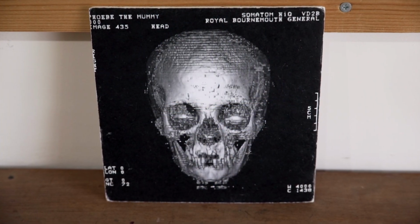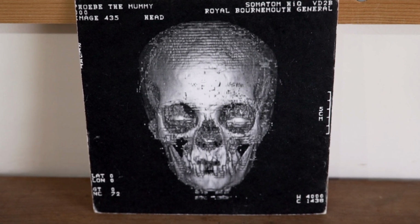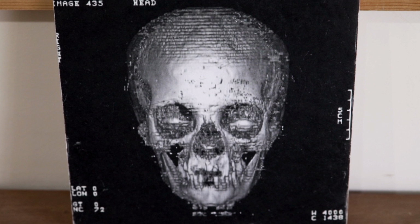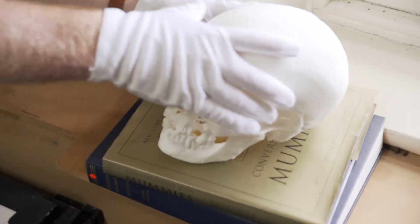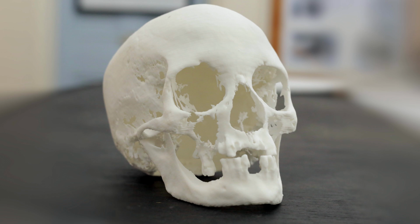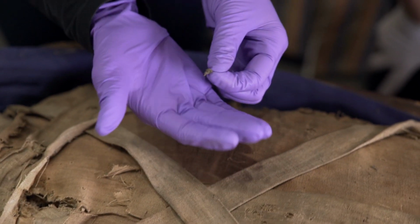From the CT scans that were done in 2009, we established from the condition of her teeth, there were lots of abscesses and losses, and from that we worked out that she was between 35 and 55, we think, which for an ancient Egyptian is relatively old. You mentioned a scan, which brings us to another very interesting object. This is a 3D print of Tahemaa's skull, and here you can see the condition of her teeth and the losses that she had. So what we're looking for, Brady, is small clumps like this.